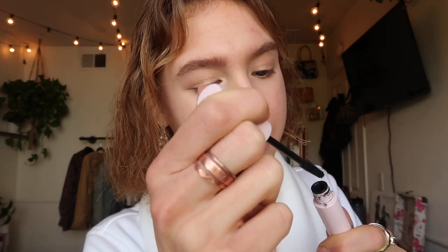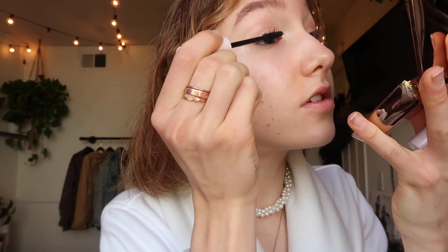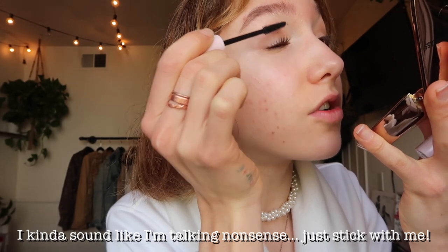Yet again, using their Lash Stick or mascara, because it's just so good. It makes your eyelashes very dreamlike, I guess. I'm not even curling my eyelashes because I don't want to accentuate them too much. The goal for this look is not to make any one piece of your face super accentuated or dramatic, just enhancing everything.